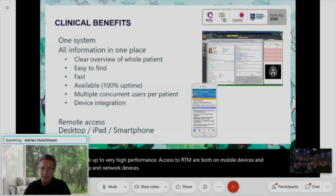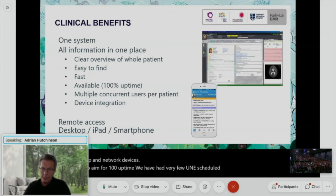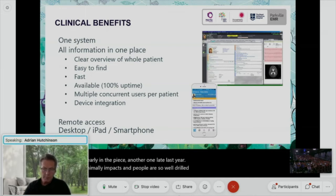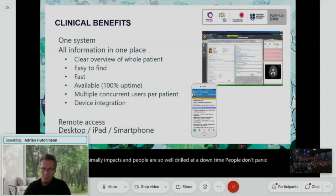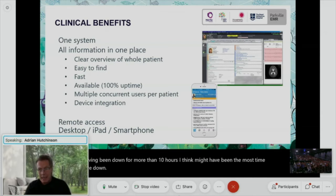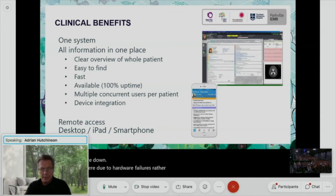You want to aim for 100% uptime. We have had very few unscheduled downtimes, had some very early in the piece, another one late last year, but this minimally impacts, and people are so well drilled at a downtime. People don't panic, they get on, they document on paper for the short period of time, and then information is back entered into the EMR. So it has virtually no impact on a day-to-day basis, and certainly haven't been down for more than 10 hours. I think it might have been the most time that we were down. And they were due to hardware failures rather than issues with the database.